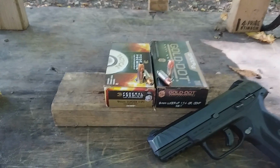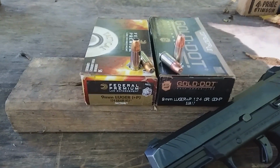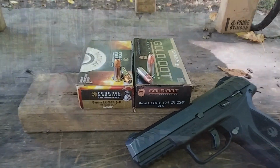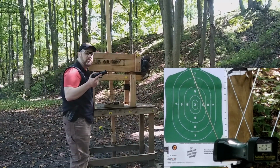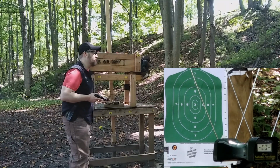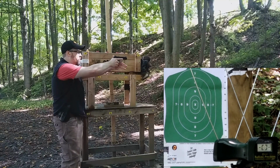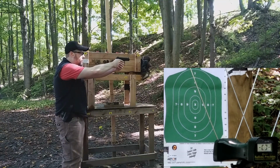Is it the Gold Dot or is it the HST? Tell me what you think the winner is going to be. Let's get started with the test. Alright, I'm going to start with the Gold Dot because this is my current carry round for this particular pistol. We'll see what we get with the Gold Dot. We're about 4 yards from the chronograph, 5 from the target.